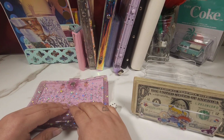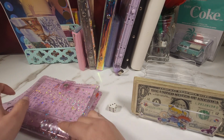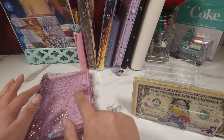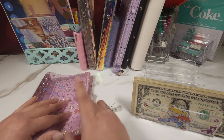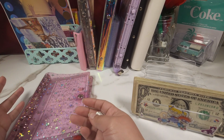So for today we're going to be working on some savings challenges, and pretty much all the challenges that I have in this binder, each icon is going to be representing $1. So I decided to do it a little bit different today, and then also it's the way I usually do it, if you've been watching here before.